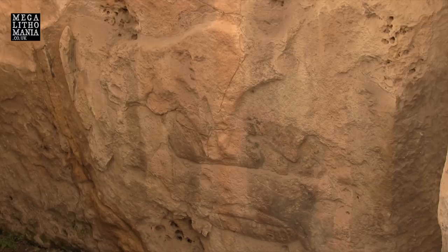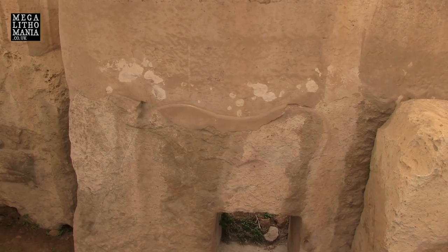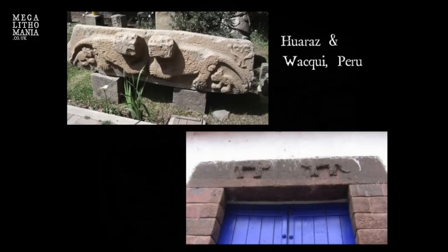So these two large stones had two large bulls in relief carving on them facing each other, which is very similar to what we find. We've seen things like that at Çatalhöyük in Turkey, and obviously we find that kind of thing at Göbekli Tepe and at some sites in Peru as well. So is that a kind of tradition of the ancient megalith builders all around the world?